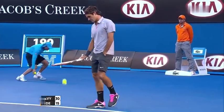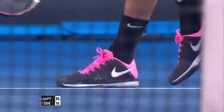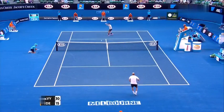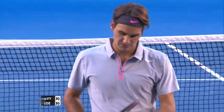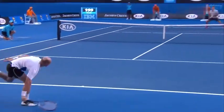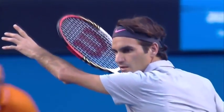15-30. I guess the fluorescent shoelaces go up to a little bit of stuff on the shirt and then up to the headband, and he's got the same color on the headband, the swoosh on the headband. There it is. 30-all. I thought yellow was the color this year. Yes, most of the other shirts from other manufacturers have got yellow.